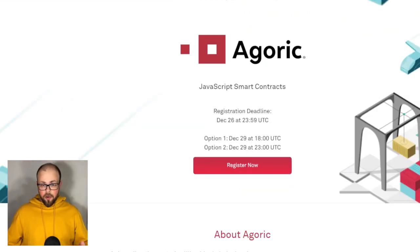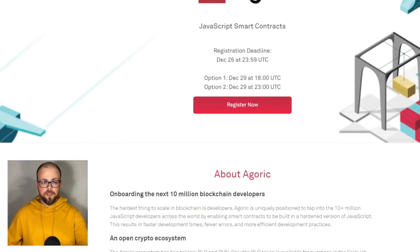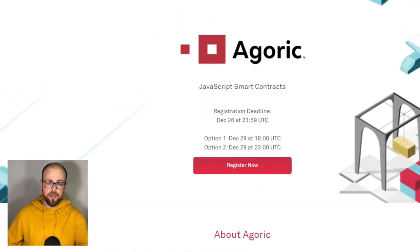Well, the Agoric JavaScript smart contract registration deadline is December 26 at midnight UTC. So, as a participant, you will have two options. Option 1 is December 29 at 18 UTC and option 2 is December 29 at 23 UTC. So if you want to participate, you can join and register right now. You have only 2 days to participate.